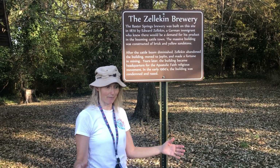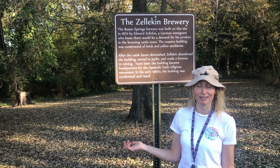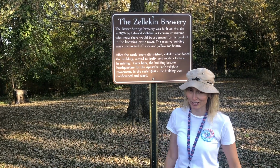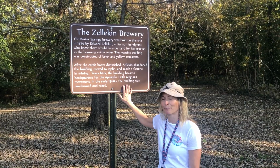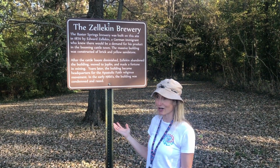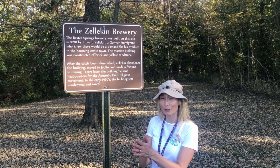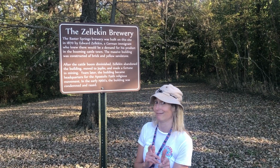So that guy made a ton of money, and then the building that was here eventually was demolished, so it's no longer standing here. It's just kind of an interesting point of history here in Baxter Springs, which goes along with Route 66, because I'm pretty sure anybody driving along Route 66 would appreciate a cold beverage on a hot summer day.